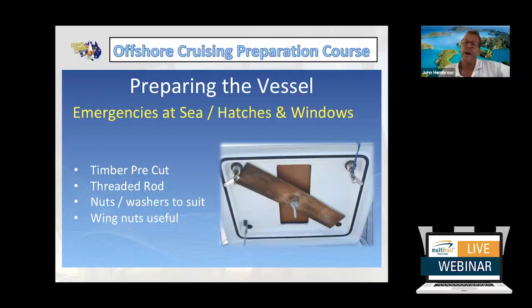So we've got pre-cut timber for each window, for hatches, for port lights, ready for such an occurrence. And again, this happens. I don't know this as a result of being clever. I know it as a result of it happening to other people. Fortunately, touch wood, not me yet.